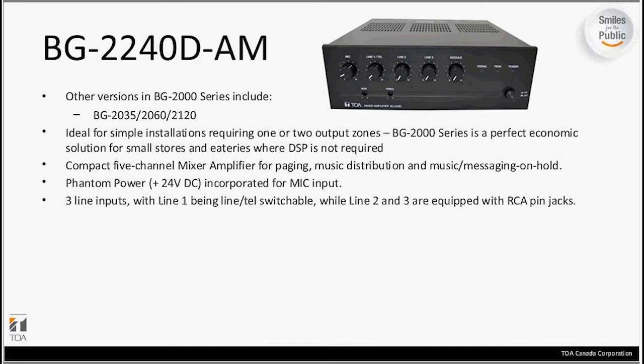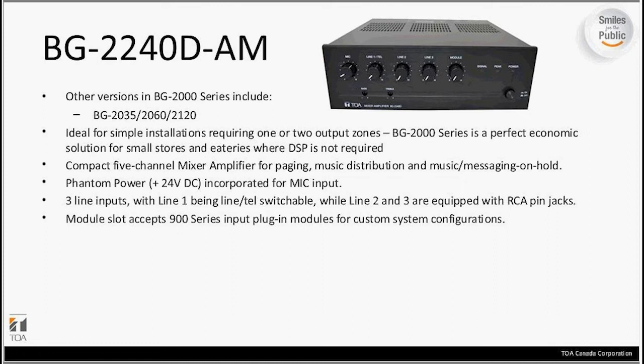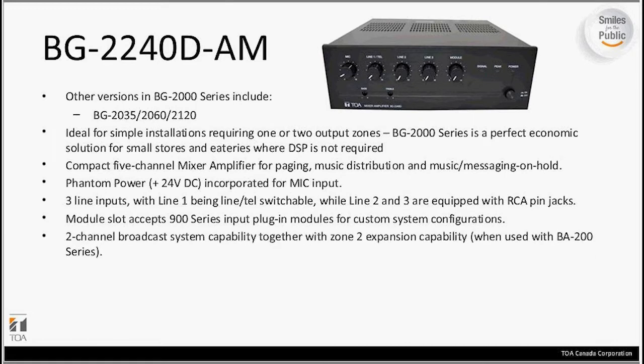On the unit itself, it's got 3 line inputs, with line 1 being line or mic switchable, while line 2 and 3 are equipped with RCA pin jacks as well as terminal connectors. And then you've got the expansion module slot for the 900 series module that allows you to do more custom configurations for the other 2 inputs. It comprises a 2-channel broadcast system with capability when it's together with the Zone 2 expansion. You can use that with a BA200 series when you need to expand and add that second zone into the series.